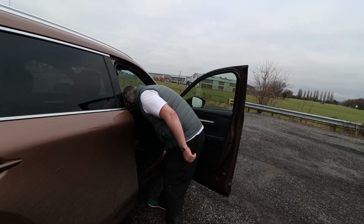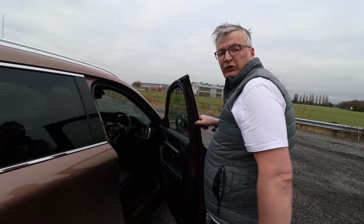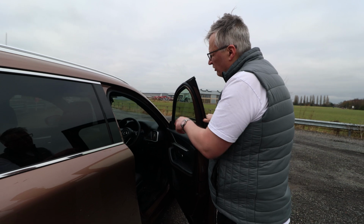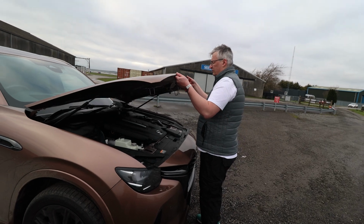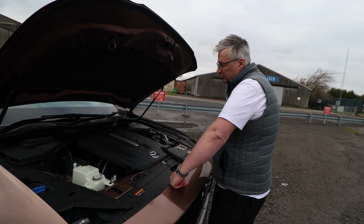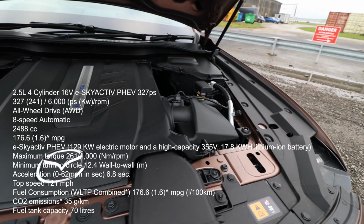The release is here, all once. There's also a petrol cap release there too, and the memory function for your seats. And it remembers pretty much everything. Seating position, steering wheel position, even some of the settings in things like the ventilation. To open, just lift this latch, and yes, struts. And this is the e-Skiactiv PHEV, so 2.5 litre 4-cylinder. And it's one heck of a powertrain.